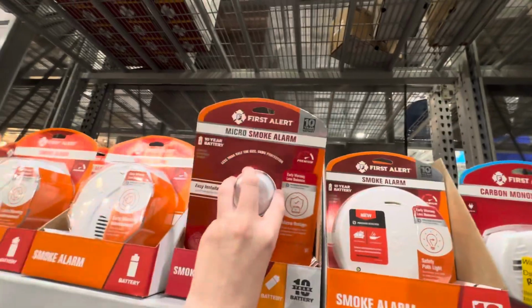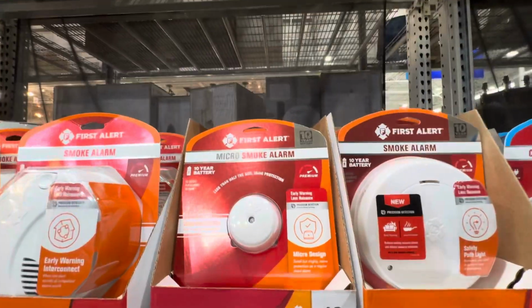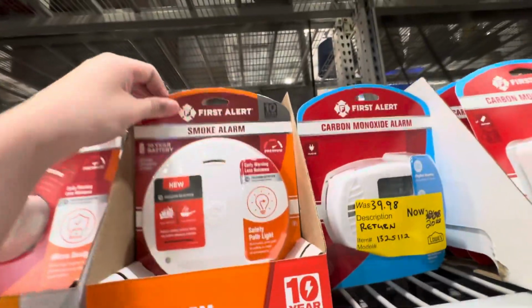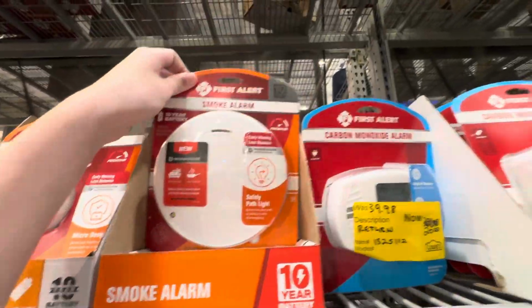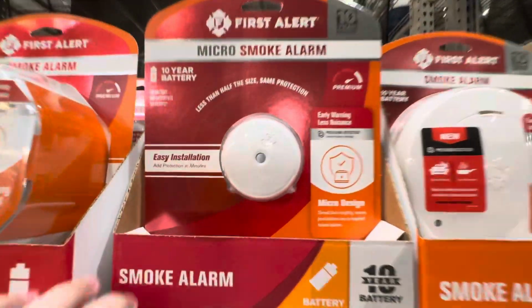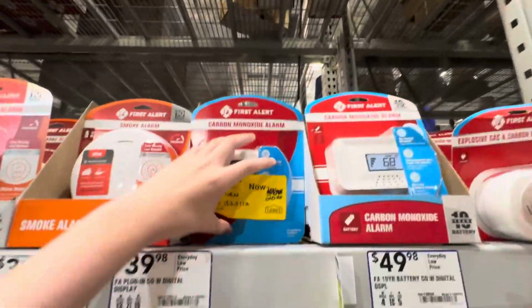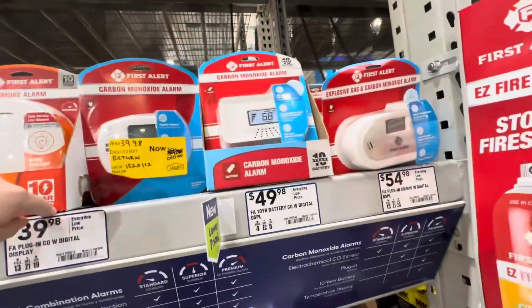Oh my god. And then of course this is the one with the escape light. I might be getting this one. Small but mighty, same protection. Oh, this one was a return, so it's now $20.